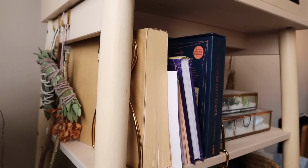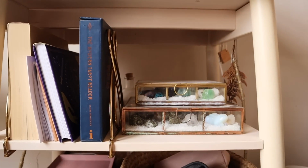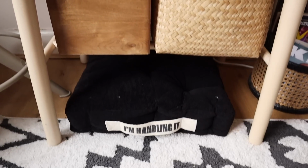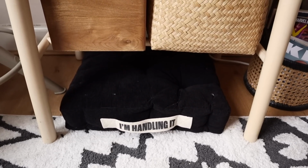I've redone it multiple times, you know, it's changed over the years and I've added things and I've taken things away and I've tried different things. But ultimately I think what I'd identified is that really I just don't enjoy standing when I do stuff at my altar. Like I just want to be able to sit.